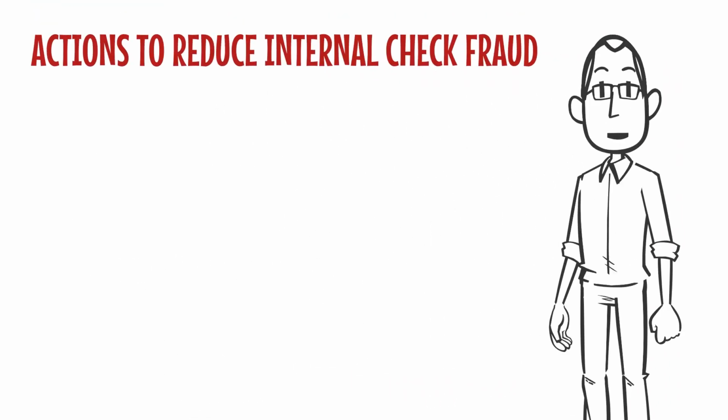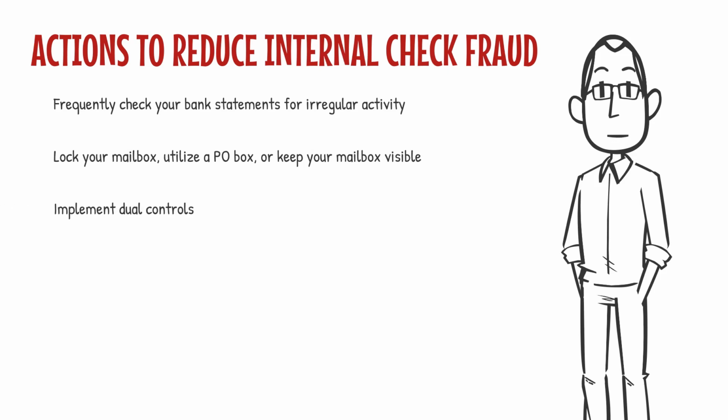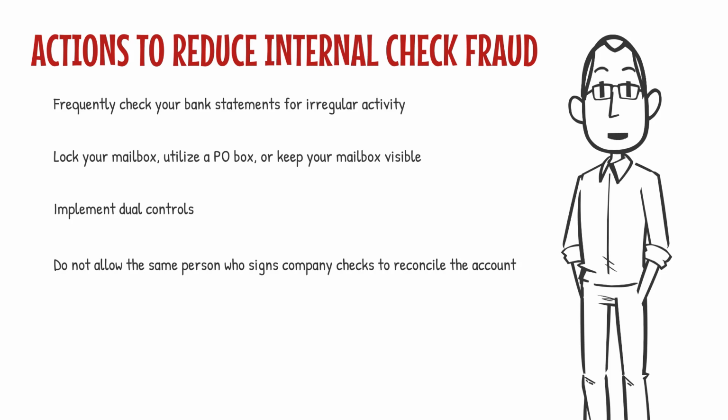We would be remiss if we didn't highlight a few actions your organization should consider implementing to help reduce your chances of encountering check fraud internally. From a business perspective, your organization should frequently check your bank statements for irregular activity. Lock your mailbox, utilize a P.O. box, or keep your mailbox visible. Implement dual controls. Do not allow the same person who signs company checks to reconcile the account.